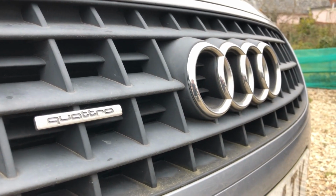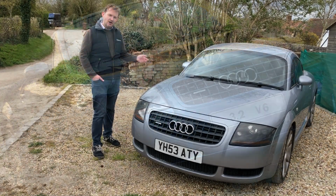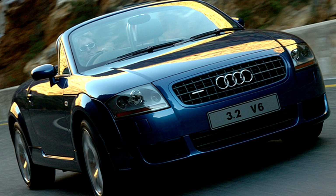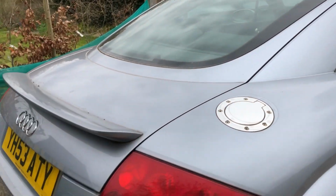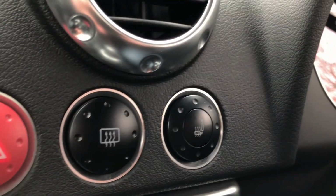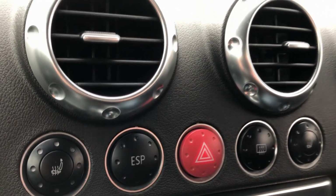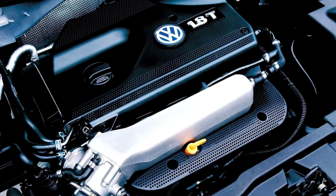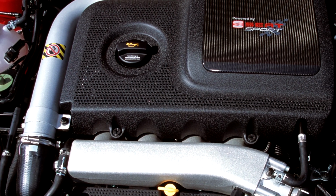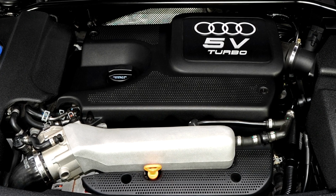I don't think it offers that much extra power compared to the 225, and certainly in everyday conditions on UK roads, I'm not sure it makes a jot of difference. Personally, I'd go for the 180 as I have done here, because you generally get a tidier example for your money. They've not been bashed, thrashed or modified in the way that quite a few of the 225 examples have. They just tend to be more cared for. The 180 engine is also used quite widely across the Volkswagen group, so you'll see it in Golfs and Passats, Seat Leon, Skoda Octavias and many more cars besides. It's a really dependable engine. Just keep on top of that maintenance and this engine will last you a very long time.